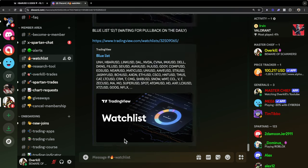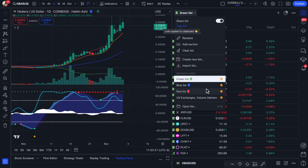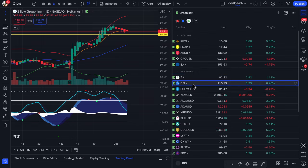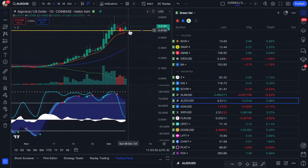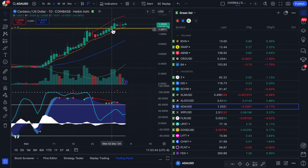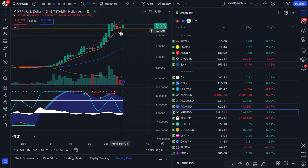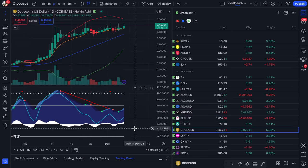Boom. Okay, and then finally, the green list are the ones we are actively looking for entries on, either on a green dot or on a candle where we're bouncing, right, where we're bouncing off of the moving average, right? Algorand right now bouncing off the average. I'd take this position today if I had some cash, liquid. Again, ADA bouncing off the average. XRP bouncing off the average. FLR bouncing off the average. Doge bouncing off the average.